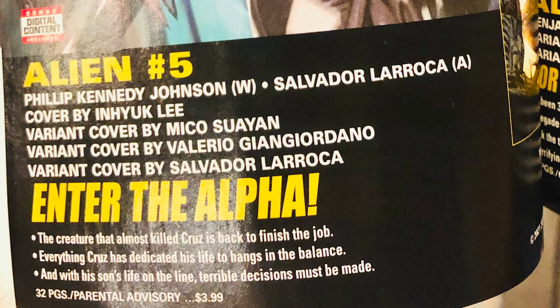And so here's the solicitation information. It says, enter the Alpha. The creature that almost killed Cruz is back to finish the job. Everything Cruz has dedicated his life to hangs in the balance, and with his son's life on the line, terrible decisions must be made. And it says it's 32 pages with a $3.99 price tag.